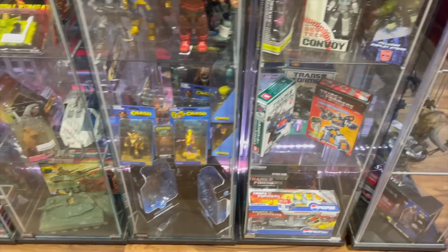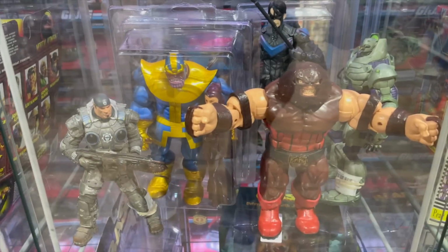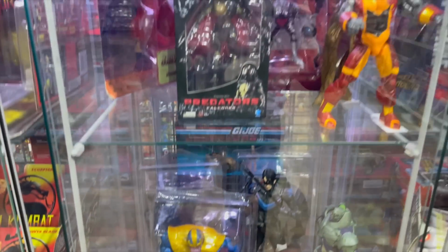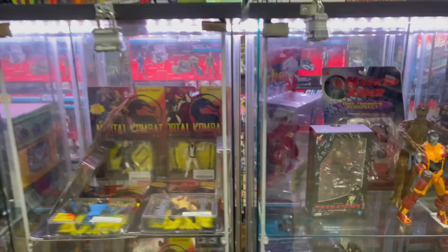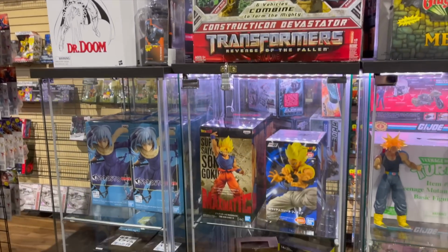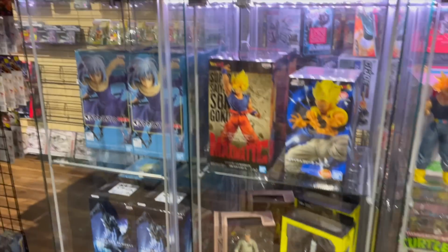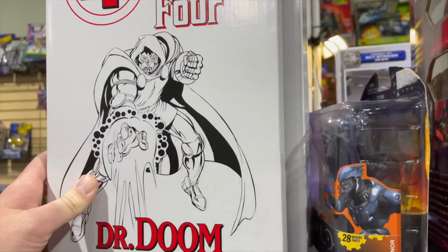So if you see anything here, make a note of it. There's the old Juggernaut Build-A-Figure, some Storm, Gears of War. Got a Grieving there, Blue Screw. Megator there. Fantastic Four Doom figure. Got 2 of those.